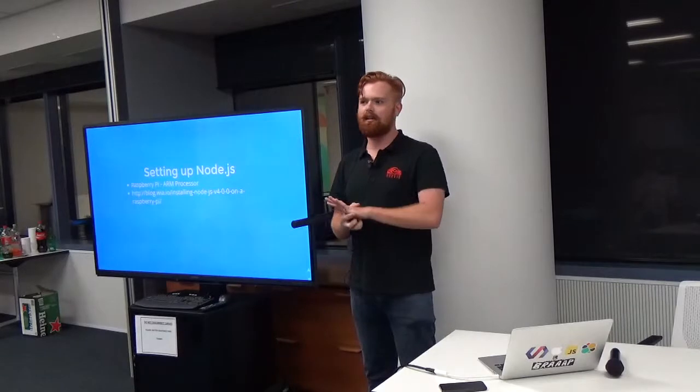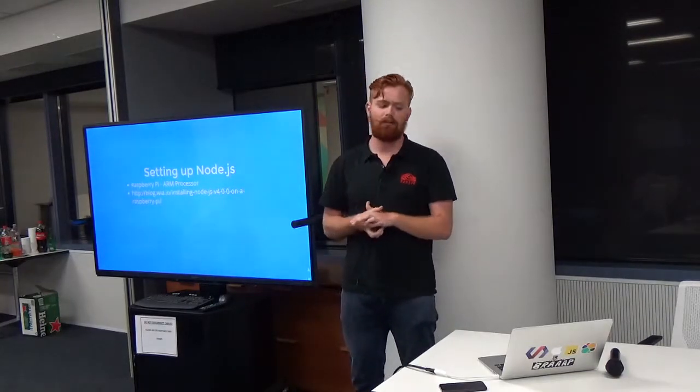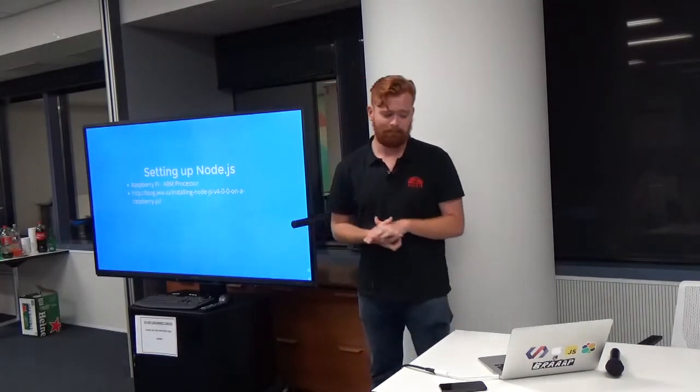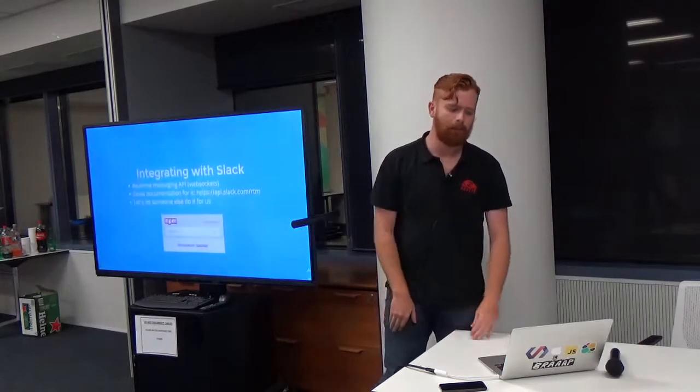So Node.js, the Raspberry Pi runs an ARM processor, so it has a slightly different build of Node.js. I fumbled around ages trying to get this set up, but I ended up finding, I think this was the link, because I'm trying to do this after I've actually done it. And I think I was able to set it up this way. Just as an aside, because it's not as simple as you might have expected if you're working on your own personal dev box or something like that.